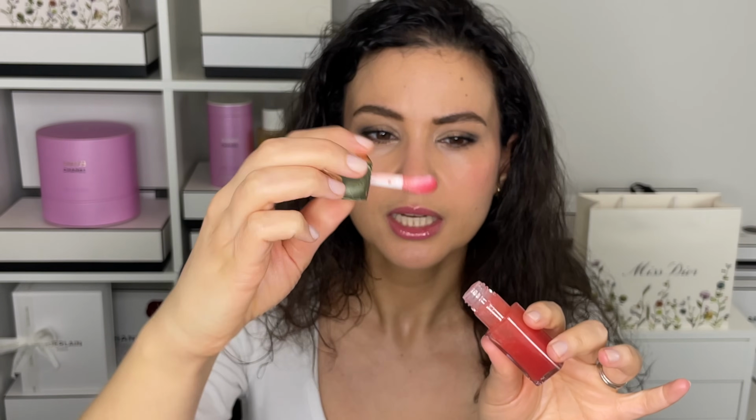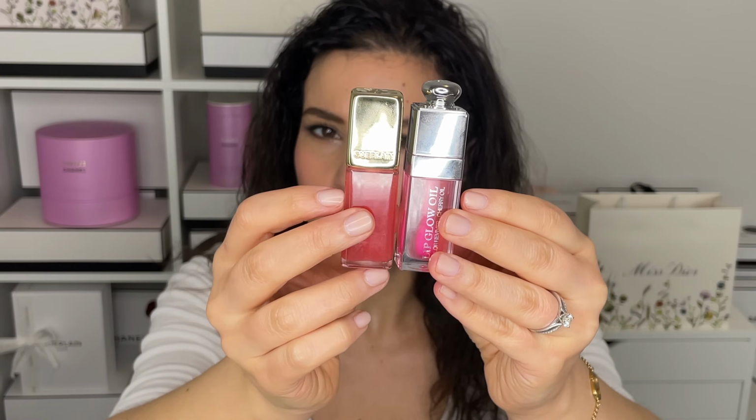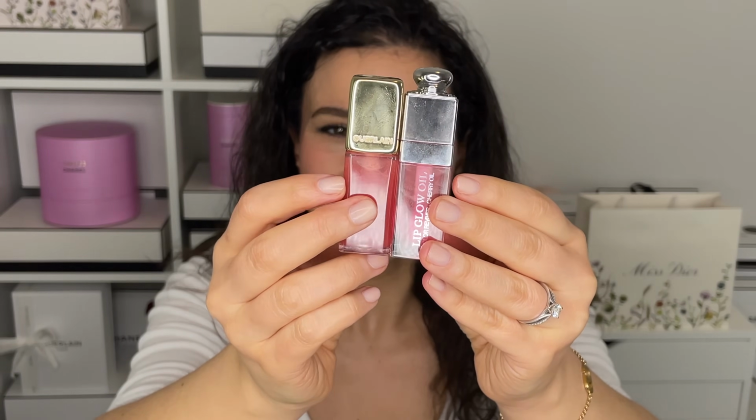It's nice and fat. So the oil is nice. It's sticky, not too sticky. It's a bit more fluid than the one from Dior. And it's interesting because this one here from Guerlain is a couple dollars cheaper and you get more product inside. I would say that the lip glow oil from Dior is stickier. It's a bit thicker, and the one from Guerlain is a bit more runny, but I'm really impressed.